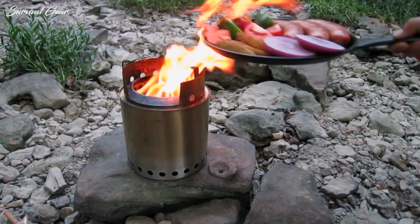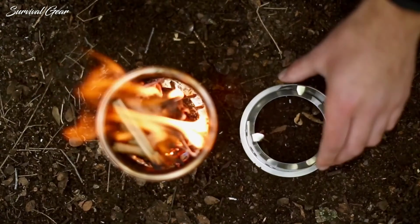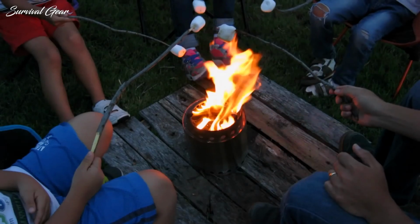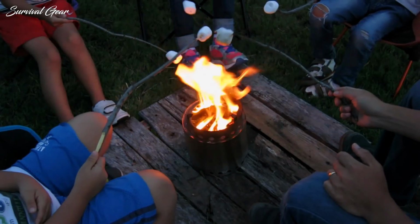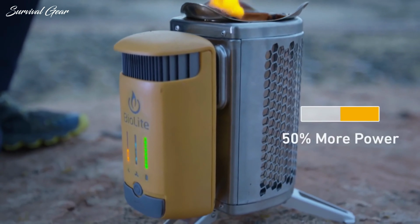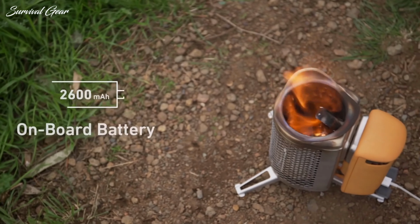There's nothing that beats a hot meal after a day on the trail. But building a full fire to cook is not always convenient. That's why it is important to pack a good wood-burning stove with you. A good stove can help you get your dinner cooked quickly with minimal wasted effort.